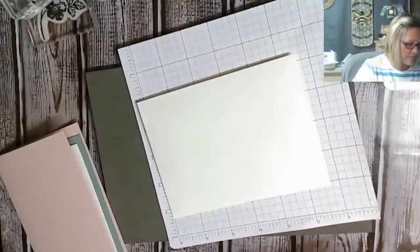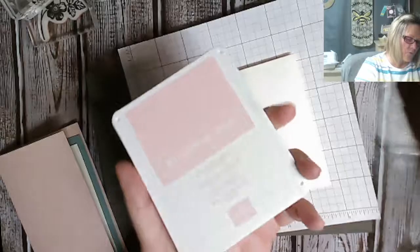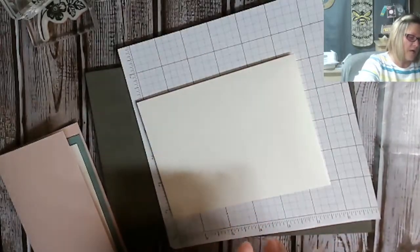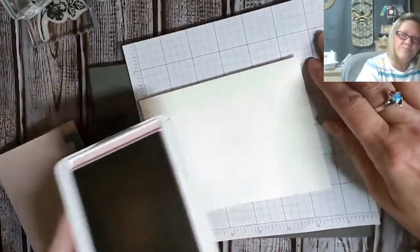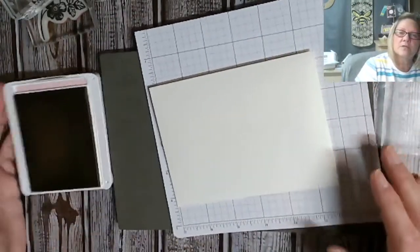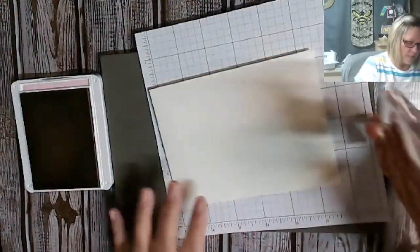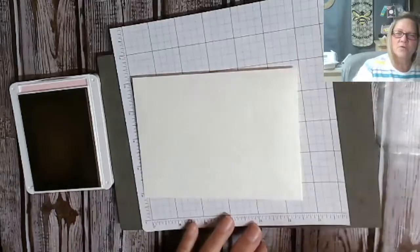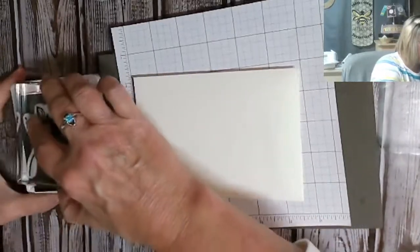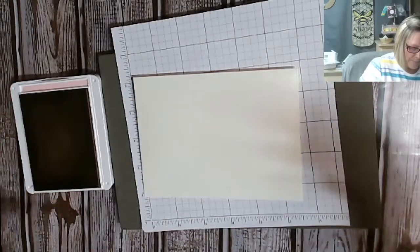So let's stamp the envelope first, guys, okay? We're going to do flowers with the Blushing Bride, and that's what we're going to start with anyway. So I'm going to pull that one out. I want to make sure I stay in the camera and not get over where you can't see me. All right, let's ink up this flower, and yep. Got it inked up.